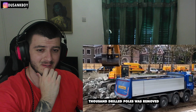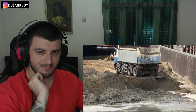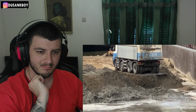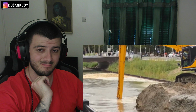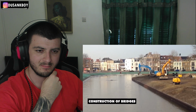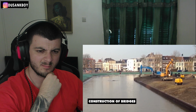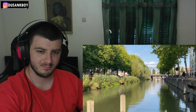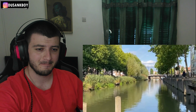Every one of the thousand drilled poles was removed. As a direct consequence of this, the building site was immediately submerged in water, which necessitated the delivery of sand to the location in order to restore its previous levels of dryness. The construction of bridges has begun, and the builders have begun selecting areas that give the impression of being lonely and isolated. This has piqued people's excitement about the prospect of water returning in the future.